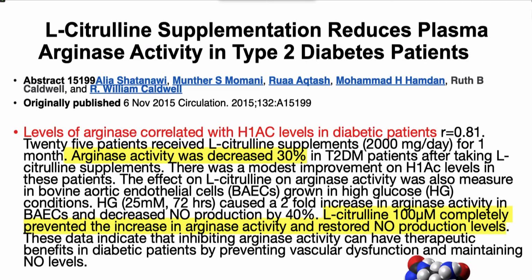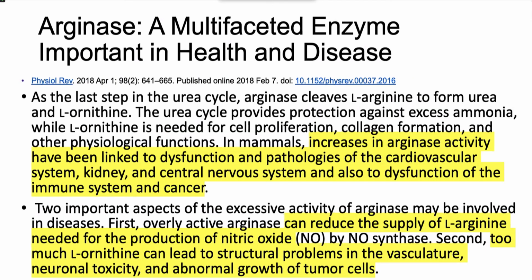This study here, they looked at supplementing with citrulline and supplementing with L-arginine, and when they gave the patients straight L-citrulline instead, the arginase activity was decreased by 30%. So that's pretty exciting when you think about it from that standpoint. So there's another reason. Also, in this study, they said that increases in arginase activity have been linked to dysfunction and pathologies in the cardiovascular system, kidneys, the central nervous system, and also dysfunction of the immune system and cancer. So again, showing the importance of not filling up that arginase pathway.